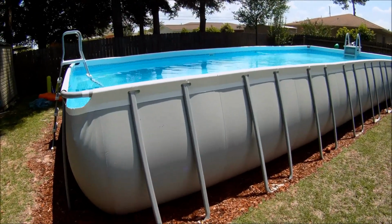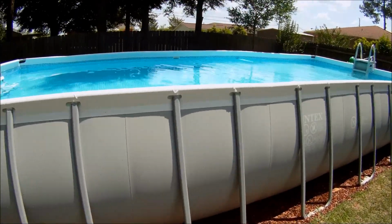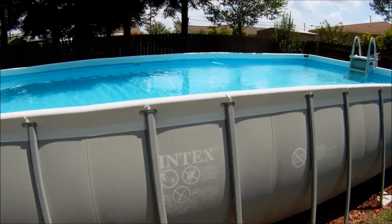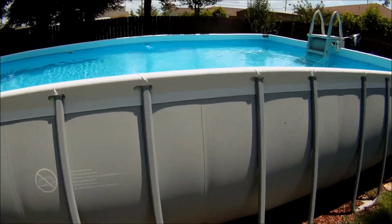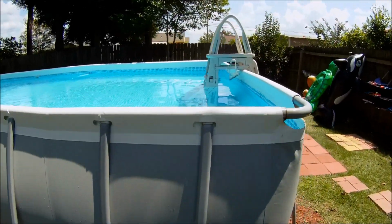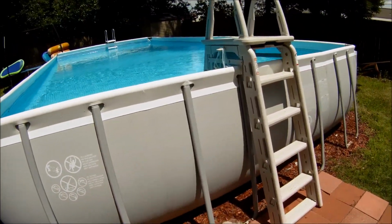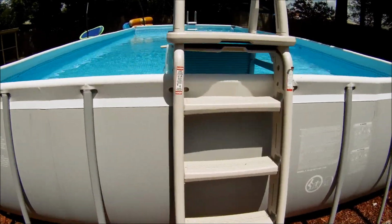They are 11 and 9 years old, and we had a 15-foot round a couple of years ago, and we wanted something that they could have a little more fun in because they quickly outgrew that. And so we upgraded to this, and I will go ahead and tell you, if you're thinking about it, I would do it, because my kids are in this thing every day in the summer, and they love it.